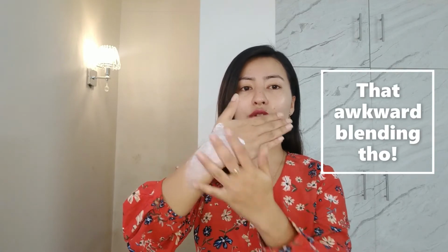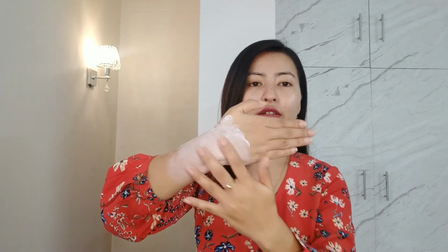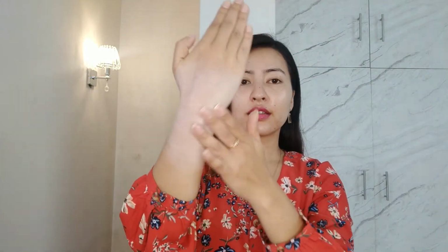I'm gonna just try and spread the entire thing in my hand so that you can see. After some time, with your body heat, it does settle to some amount, but I can still see the product along my hairline, I told you, along my eyelids, my crease lines. So you see, this is the best that I could do trying to blend it in. You can still see the difference.